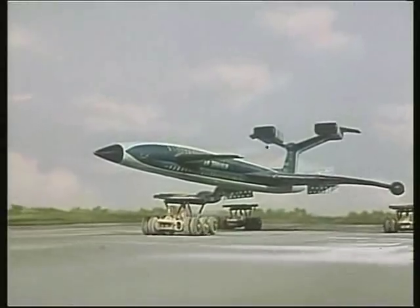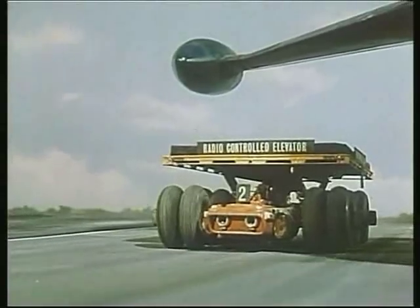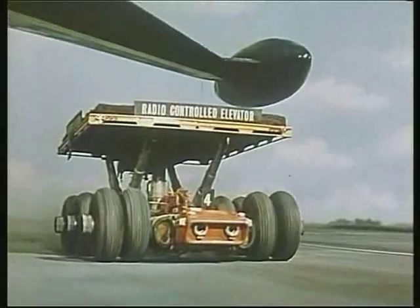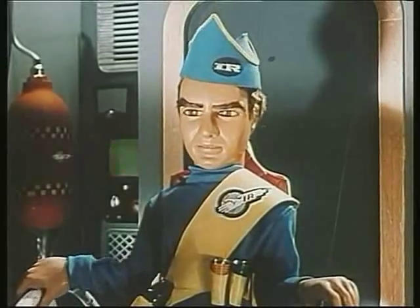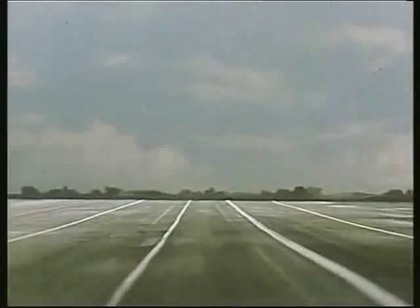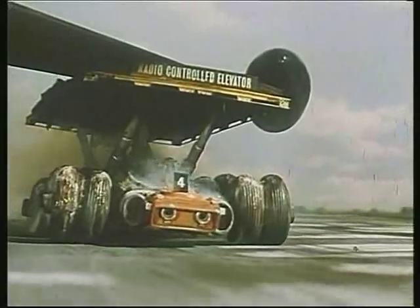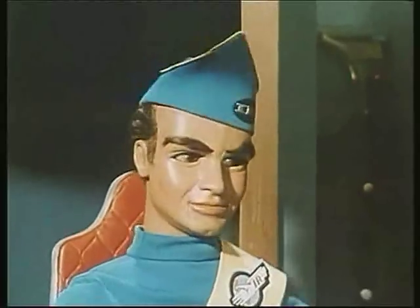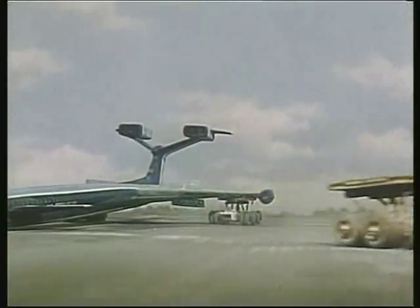It's the year 2000. An atomic airliner comes in to land at London Airport, but the undercarriage won't come down. Radio-controlled elevator cars come out to bring the giant plane to land, but will they hold? Brakes are applied, but the wheels catch fire. They're out of control. Will the plane crash too? We can't tell you, but when Thunderbirds reaches the world's TV screens, just ask any child.